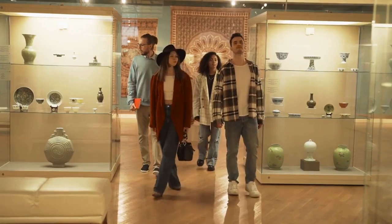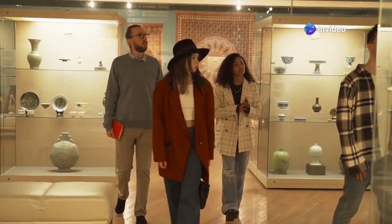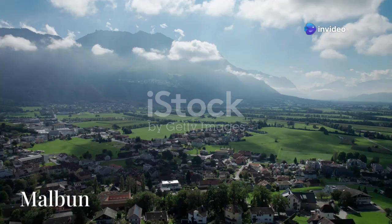Exploring the museum gives you a deeper context for everything else you'll see in Liechtenstein, enriching your understanding of its culture, traditions, and achievements. Ultimately, the Liechtenstein National Museum tells a story of resilience, tradition, and enduring pride, a story that is essential for truly understanding this remarkable country and its people.